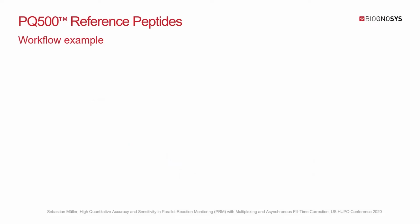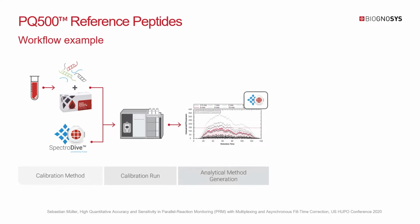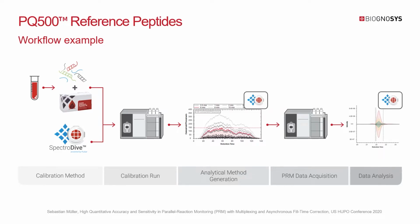Now, let me show you an example of PQ500 workflow and analysis in SpectroDive. A pooled native plasma sample was spiked with the recommended amount of PQ500 reference peptides. Meanwhile, a ready-to-use PQ500 PRM panel was uploaded to SpectroDive, where an unscheduled PRM calibration method was generated. The calibration run was subsequently analyzed in SpectroDive and used for scheduled method development. Thanks to scheduling, the number of targets in one panel can be increased without compromising quantification accuracy. The scheduled method was then used in targeted PRM analysis, where a sample was injected 3 times for each PRM acquisition method compared in the study.